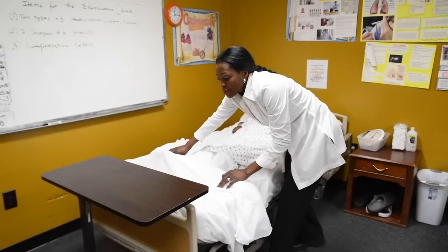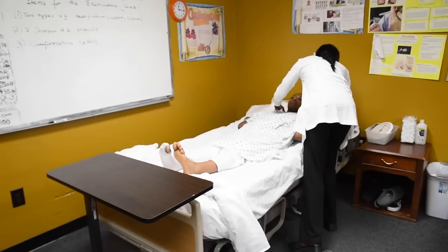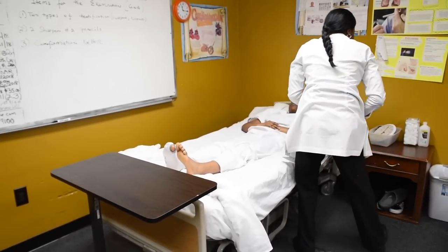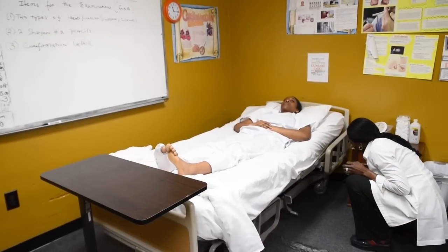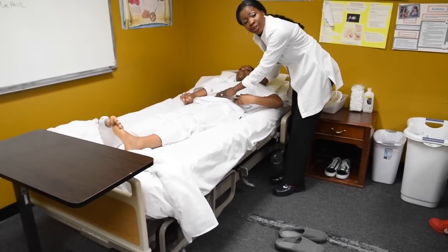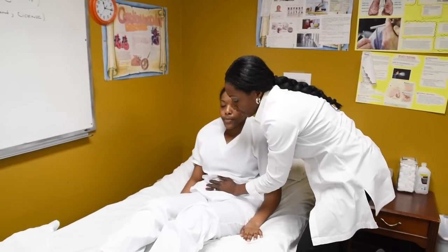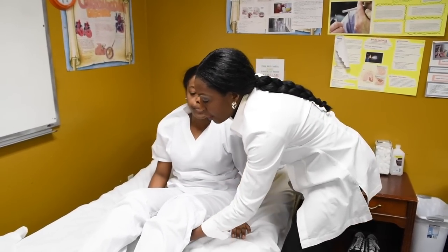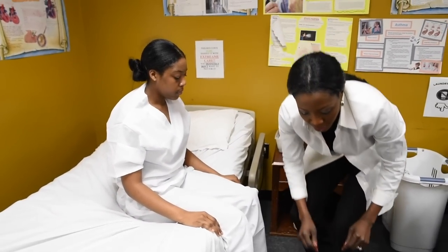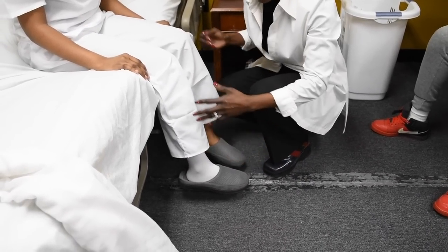Fan fold your top sheet like we've been doing all along. I'm just going to take the nightgown off. It's not part of the exam, but I just want you to see it clearly. I bring my patient's shoes here. Same technique as transferring the patient from bed to wheelchair, if we remember. Miss Nafisa, can you sit up for me? Thank you. Now I'm going to bring you to the edge of the bed and I'd like for you to help me. Good job. Then we're going to put our shoes on, just like transferring a client from bed to wheelchair, if you remember.